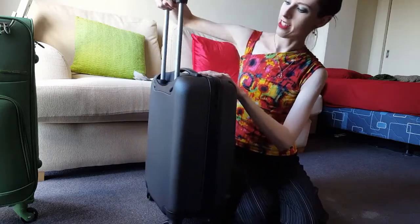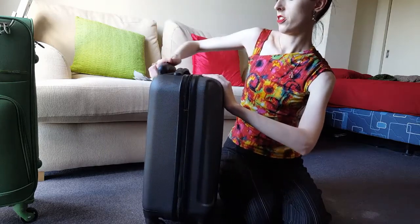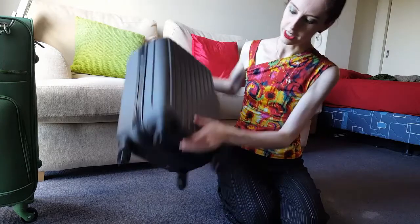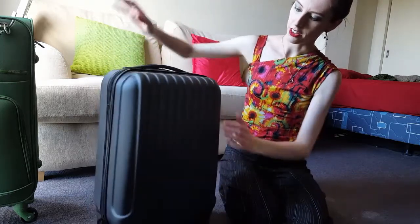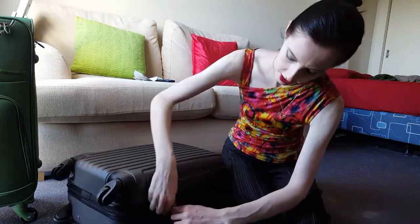And it still has a fully extendable handle. Two heights on it, which is good because obviously this is quite low to the ground. It's got the four wheels, so it will do the whole 360 spin thing, and I liked how it looked inside as well.